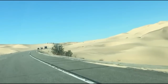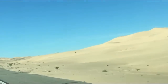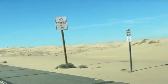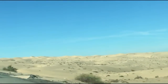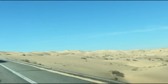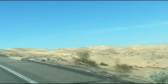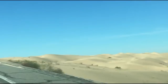Just about 65 miles south of Blythe on 78, we come across the dunes, very vast, very much looking like the Sahara Desert out here. Pretty neat. Just back a couple miles was a great big congregation of, I don't know, several hundred RVs doing some ATV racing. Looks like a fun weekend.